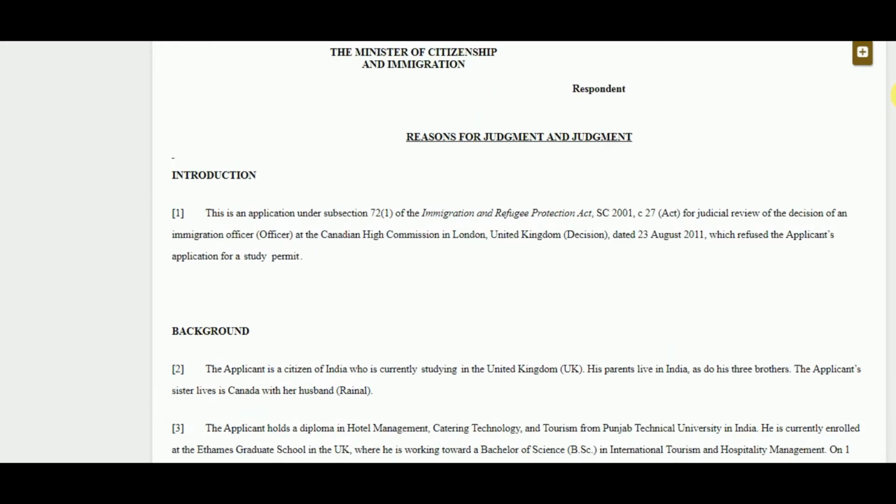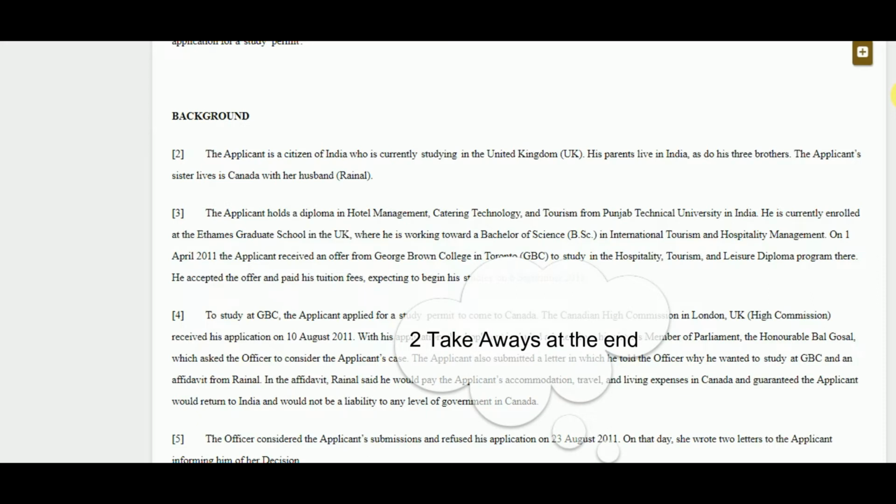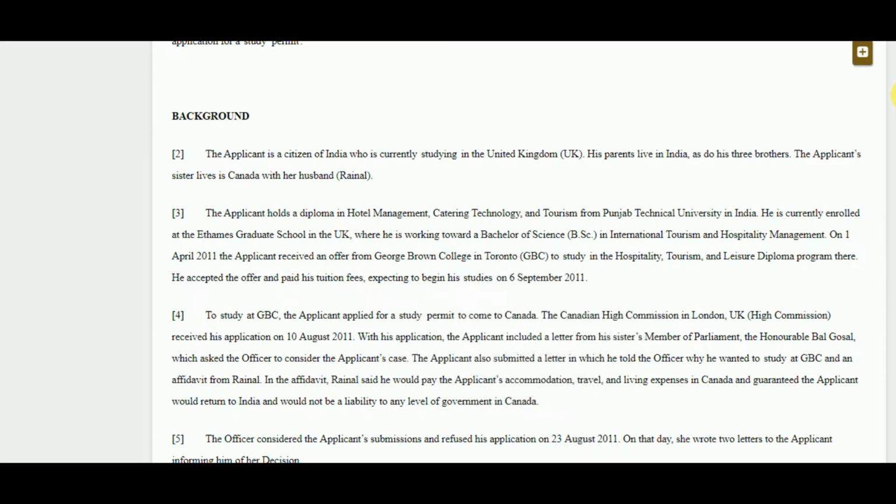The applicant's name is Mr. Amarjeet Singh. The applicant is a citizen of India who is currently studying in the UK. His parents live in India, as do his three brothers. The applicant's sister lives in Canada with her husband. The applicant holds a diploma in hotel management, catering technology and tourism from Punjab University in India.